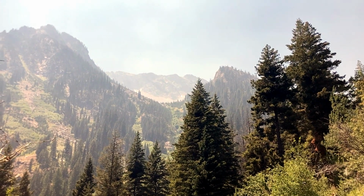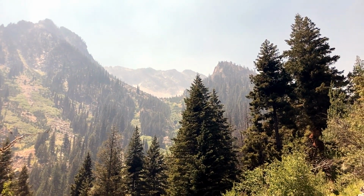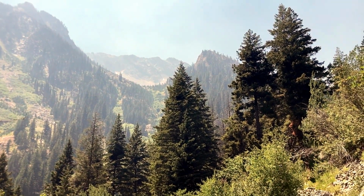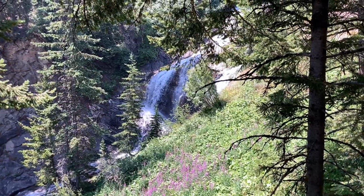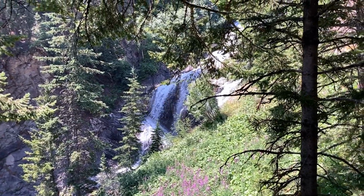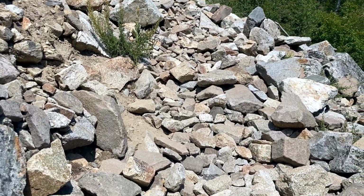So we're thinking that we need to go right there. So a lot left to climb, but we hear some water, and so we think that's where the lake is. And now we gotta walk up all these rocks.